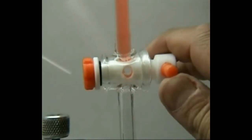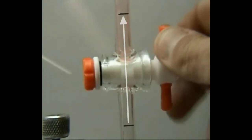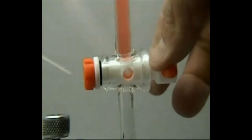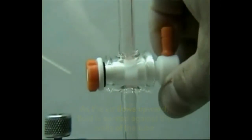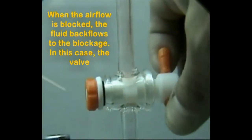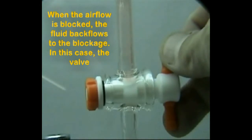What you are watching is fluid that has been sucked out of a small disposable cup. Once all the fluid has been sucked out of the cup, air enters the system and flows past the fluid. As the valve is closed, you see the fluid run backwards until it gathers on top of the valve. When the valve is opened, the air bursts through the fluid and again spreads it against the walls of the tube. When the valve is closed, the fluid runs backward and collects on top of the valve.